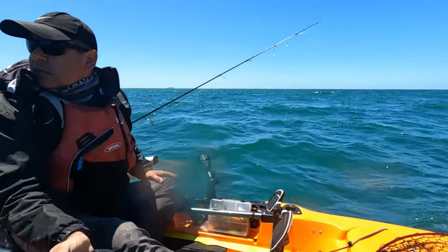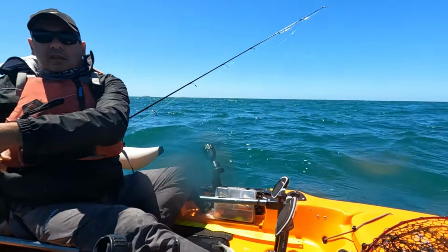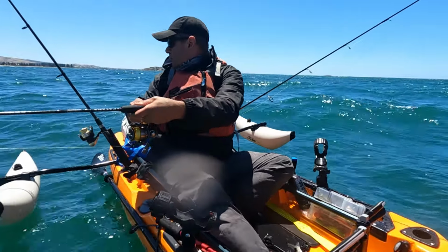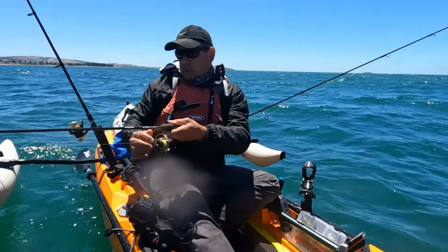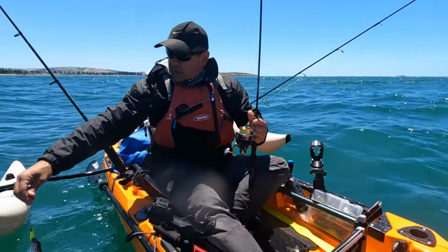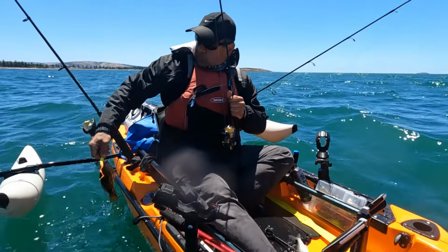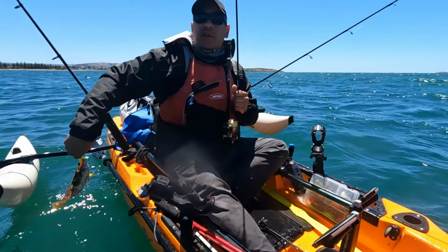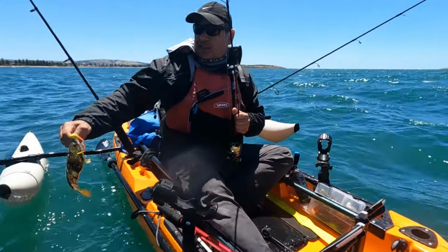Grilled Tommies. And did I just, something just grabbed my Gulp soft plastic, maybe. Something grabbed my Gulp soft plastic while I was fixing up that Tommy. These are some of the worst conditions I've ever been out in. I'll see how much longer I can handle it. It's not real good.